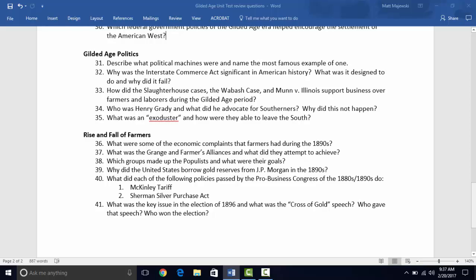Why didn't it happen? Well, a number of reasons. Because the South is still too agricultural. They didn't have a lot of money, capital to invest in industry. And they're focused a lot more on keeping or maintaining their agricultural system, where blacks were forced to be sharecroppers that worked for whites.